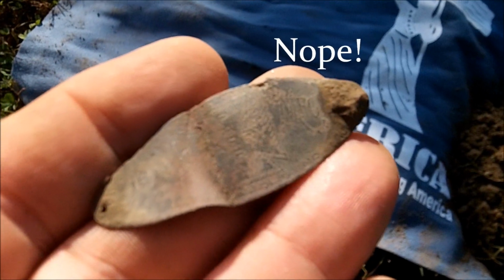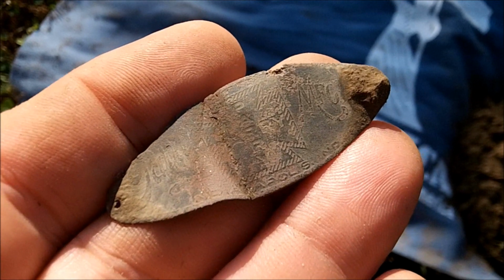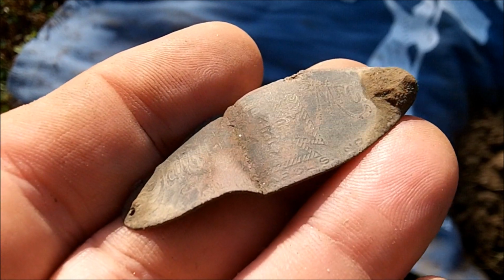So, this is my favorite kind of find. I get to go check it out and do a little research and find out what the heck this tag once attached to. Very cool.